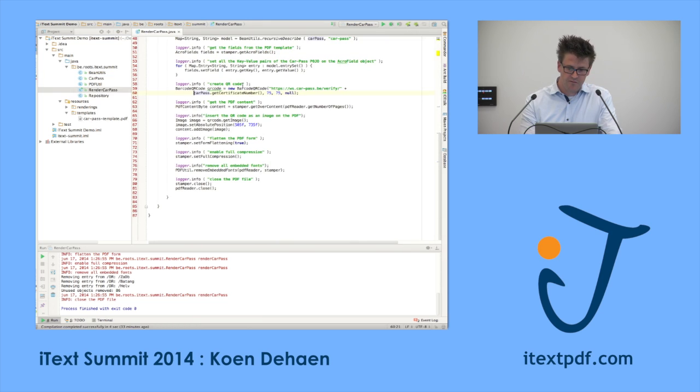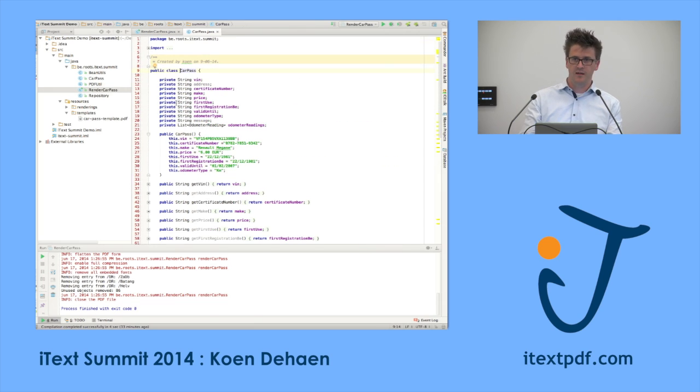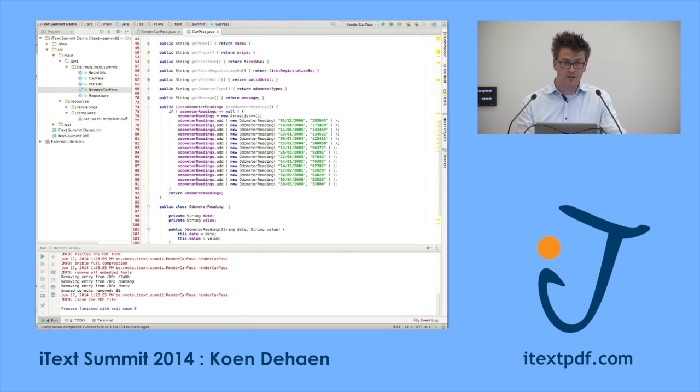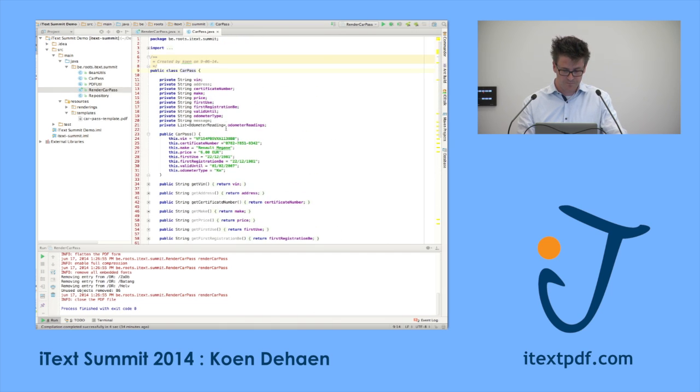So when you do that, you can very easily within your code load that Carpass template, which we do here. This thing just returns the location of the PDF template. This line of code actually returns a Carpass object to me. I don't have any database hooked up, so I just mocked an object. In this case it's a Carpass. It has a VIN, an address, a certificate number, lots of fields, lots of data. All this data I just mocked for now, but it will be returned in the template.